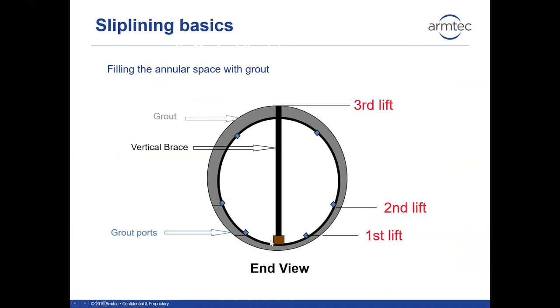And then this way, when you proceed by lift installing your grout, you're going to be sure that the new pipe will not float and rest against the top of the new infrastructure. And once you've reached your third lift, you can actually remove the brace, plug the grout port, and finish installation.